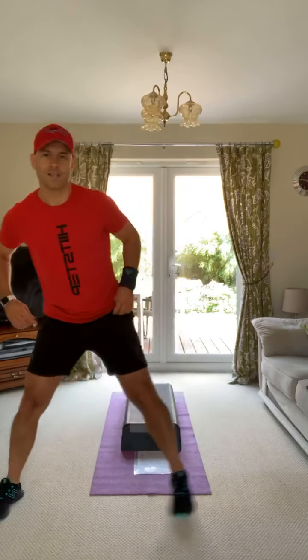From there, we go straight into a side lunge. All the weight into one side. Okay, change sides.